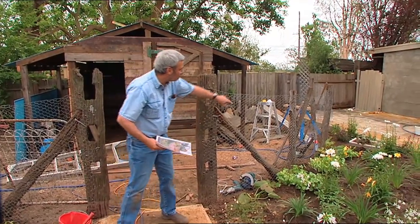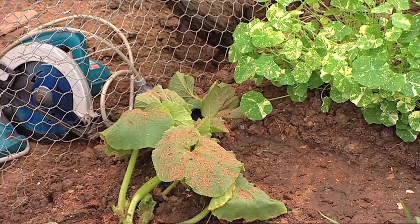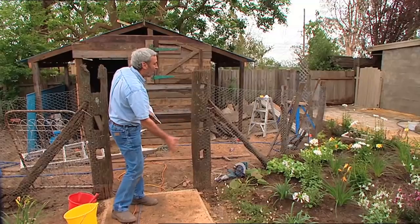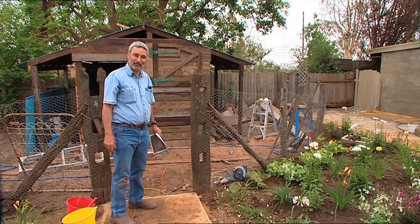So here's the fence. You can see the old bits of wood there. Recycled wire, and we've got the young pumpkins there, which are going to grow and absolutely look awesome as they spread over the fence and produce glorious pumpkins.